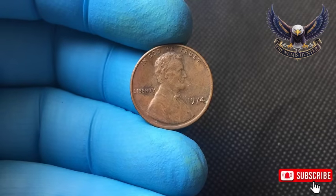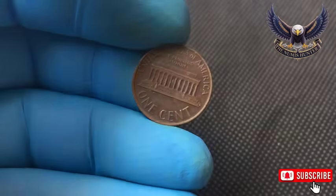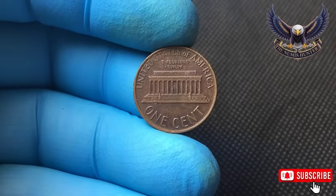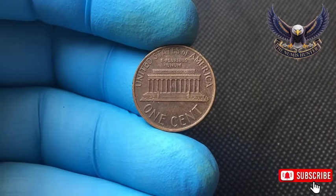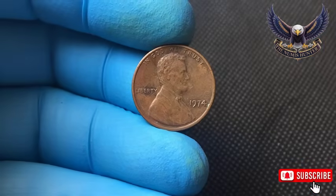You do not need decades of specialized technical training to start noticing these things. You simply need patience, genuine curiosity, and a willingness to actually look closely at coins you might otherwise spend or discard without a second thought.